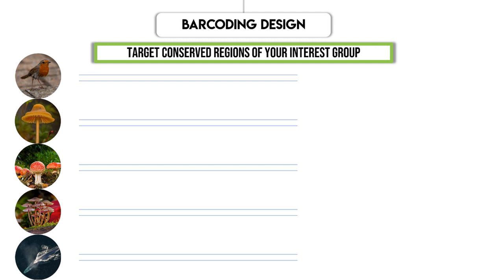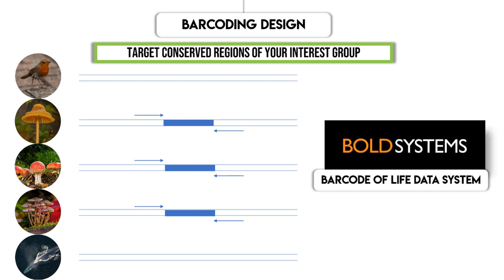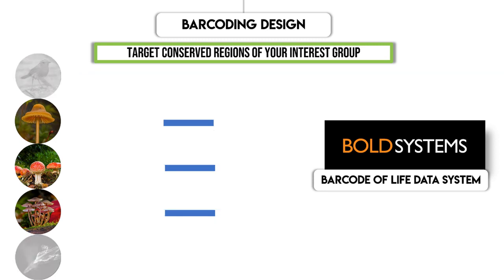Here we have a schematic representation of double-stranded DNA. The challenge here is to choose a region of this DNA that is common only to mushroom groups. Fortunately, in the majority of cases, you do not have to design it yourself, since there are databases that provide these specific targets. One example is the BOLD database, the Barcode of Life Data Systems, which lists multiple target genes, such as the 16S gene for bacteria or the 18S gene for fungi. So at the end of this stage, you have the amplified DNA specific to your group of interest, here the mushrooms, and that's what you will sequence.